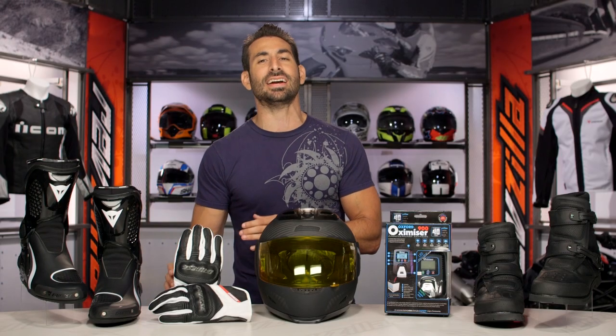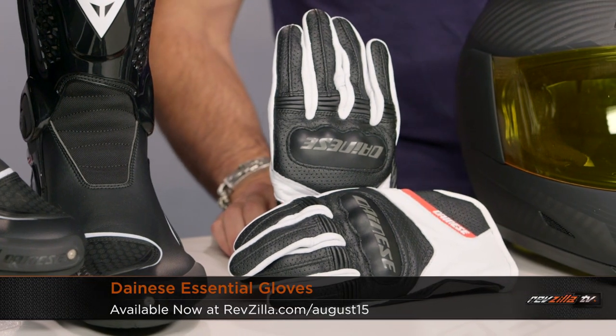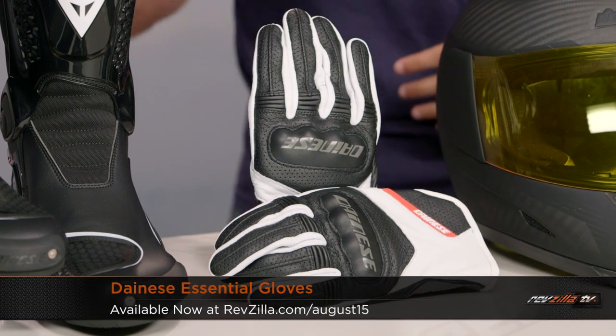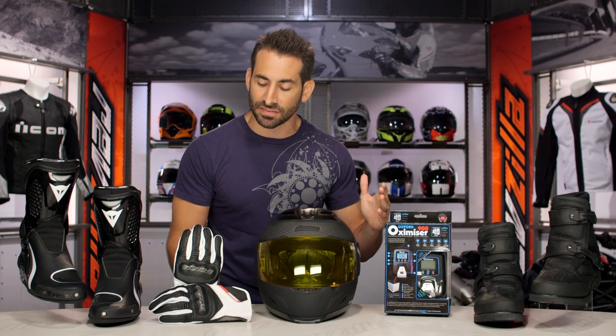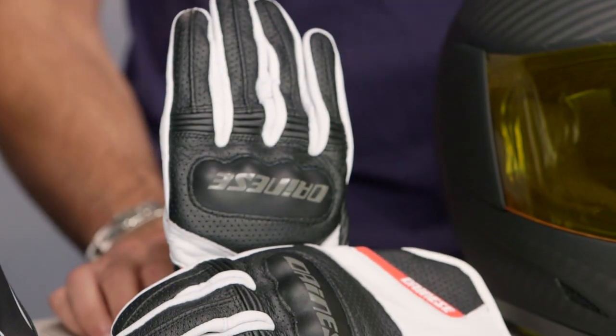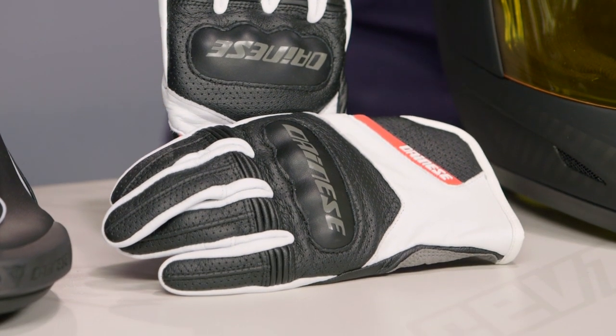And staying in our Dianese theme, everybody needs a sexy Italian pair of gloves for three-season hot weather sport-oriented riding. This is going to be the leather Dianese Essential Glove, $110 down to $95, save $15. Again, 15% off, and we're looking at perforated leather, hard shell knuckle with a basic Clarino palm. Very basic, very simple, very stylish. They're gonna move really quickly.